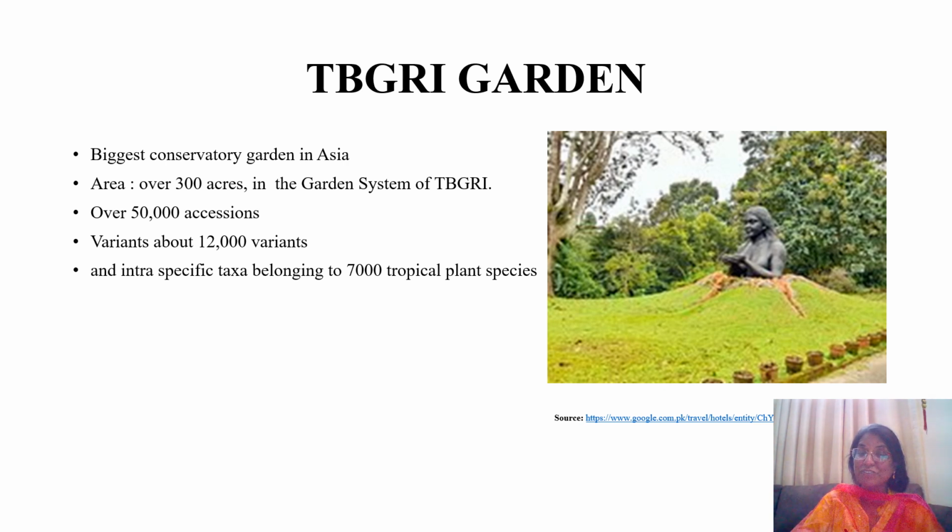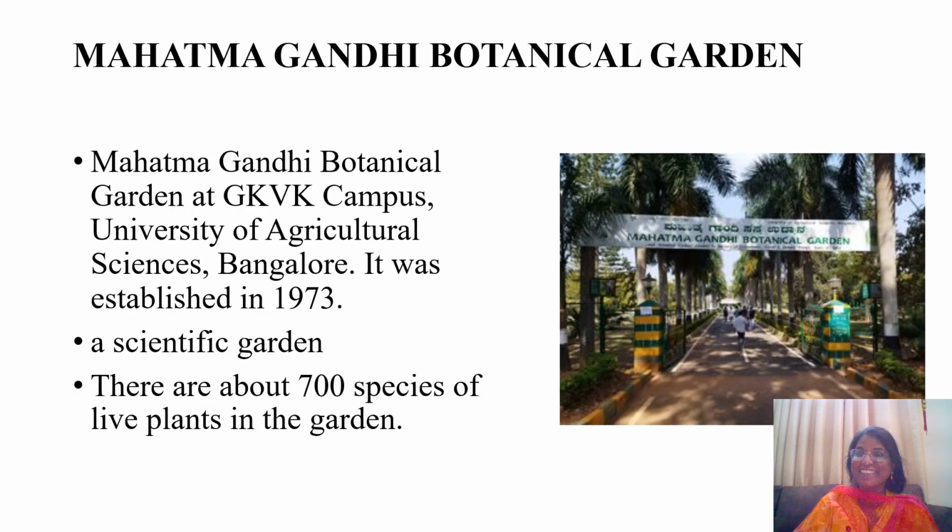TBGRI has established a field gene bank, seed bank, tissue repository, and cryobank of rare and endangered medicinal plants of tropical India. Mahatma Gandhi Botanical Garden is situated in the GKVK campus, that is the University of Agricultural Sciences in Bengaluru. This was established way back in 1973.